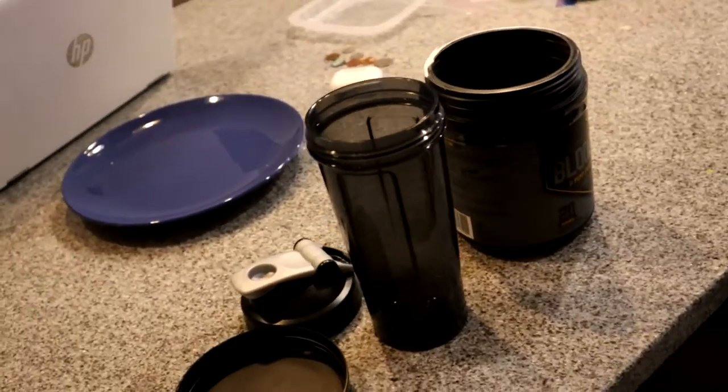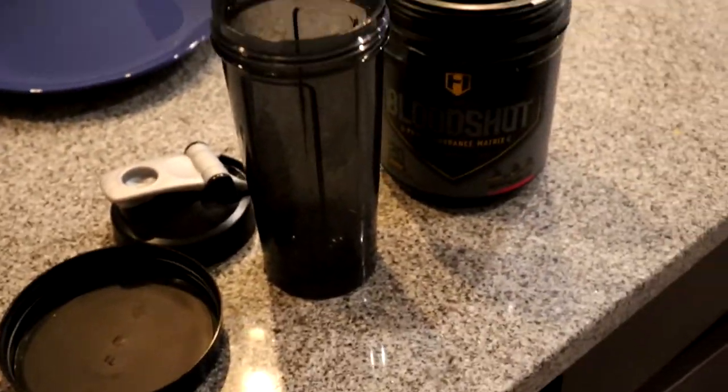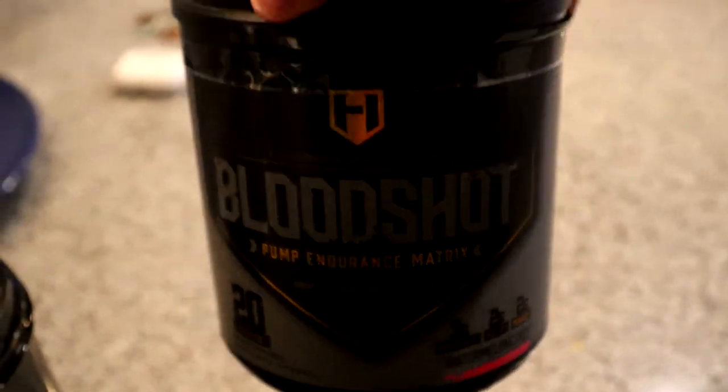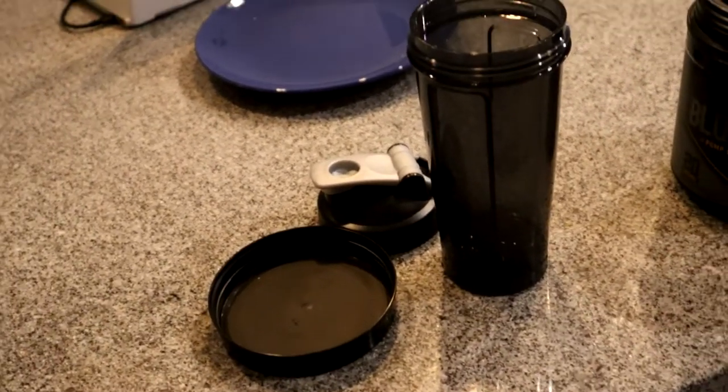About to head to the gym, guys, just getting my intro workout in here. I guess it is a pre-workout, but it's like a pump product. It's this Hostility Bloodshot stuff. It's a non-stim, which I really like, especially since I usually work out at night, so I can't use stim because it keeps me up forever. But yeah, throw that in here, then we'll hit the road.